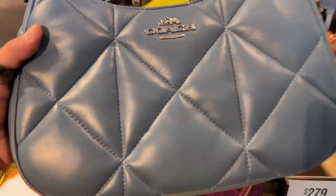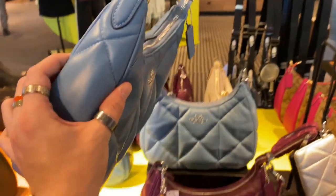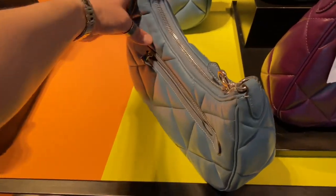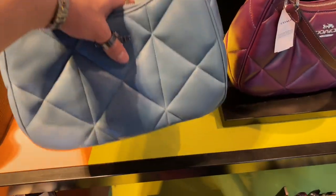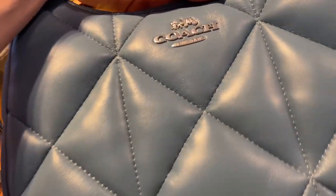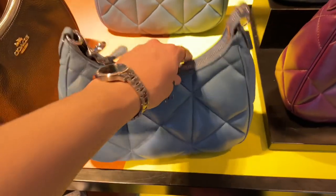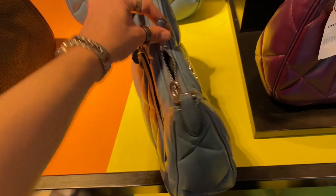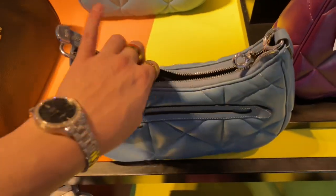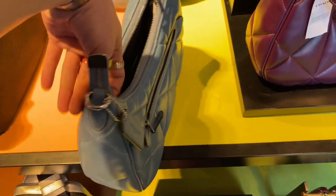And then next up is the Terry Hobo in Light Mist. The light mist is very pretty as well. No, that's not iridescent or anything like that. It's just the shine of the Nappa leather, catching the yellow lighting and stuff, the 30 different lightings that they use in the store. It's creating a weird lighting effect, but it's catching how supple and buttery soft the hobos are. They're really beautiful leather.